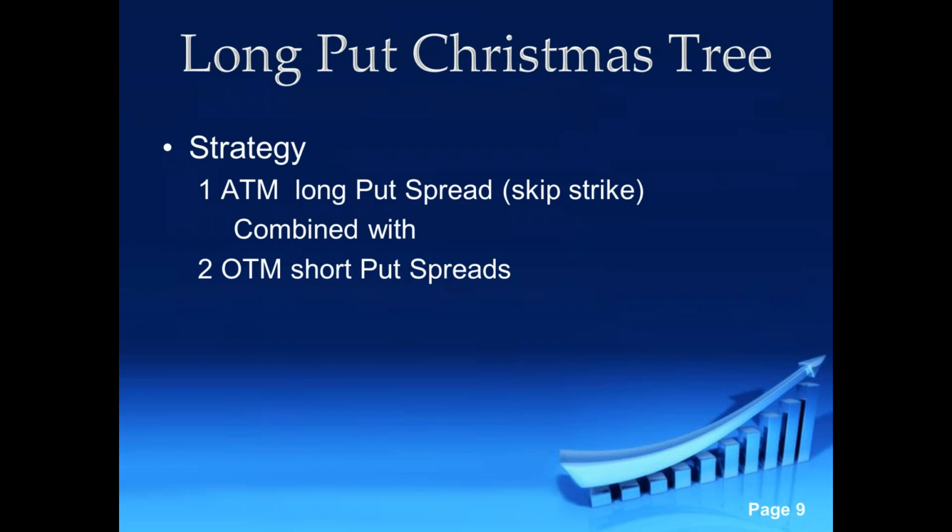All right, so I've kind of mentioned this. We're buying one long put spread and then combining it with the two short put spreads, right? But we have a skip strike on this long one, the very first one. That's along the lines of the broken wing butterfly rules, but we're actually selling one extra out of the money short put spread. So that's the difference. Normally it'd be one long put spread with one out of the money short put spread on the skip strike.